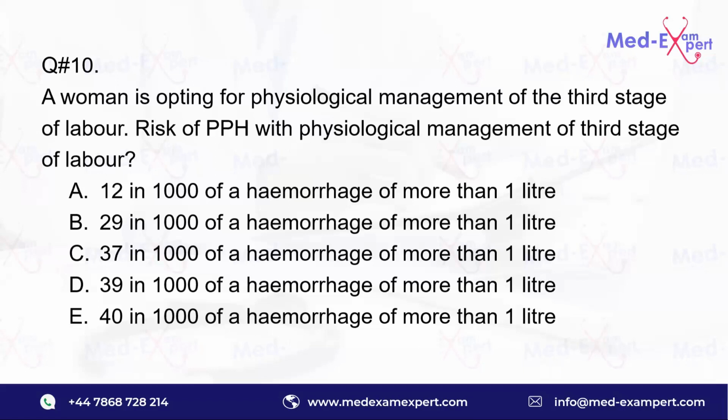From which guideline is this answer? In which guideline is the answer? Can you tell me?